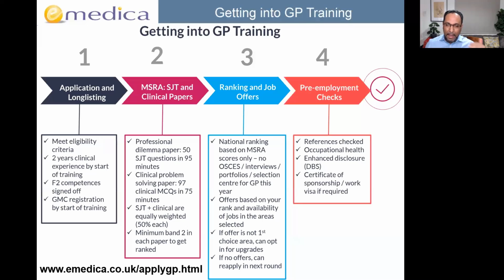And there's a minimum band. So your initial score gets put into a band. Band 1 is a fail. Band 2, 3, or 4 is a pass, okay? But essentially, as long as you're not a band 1, which is a fail in either paper, the band is irrelevant. What matters is your total score. That's what will be used to determine your rank, okay?